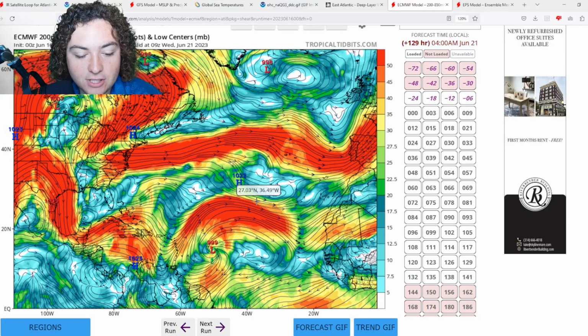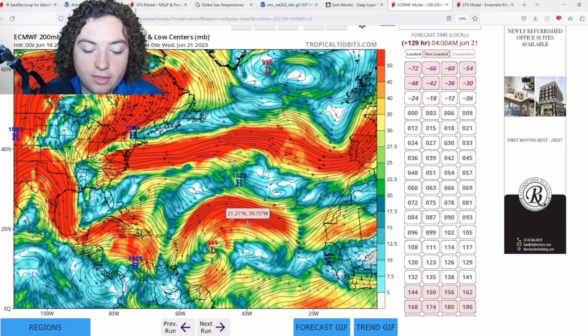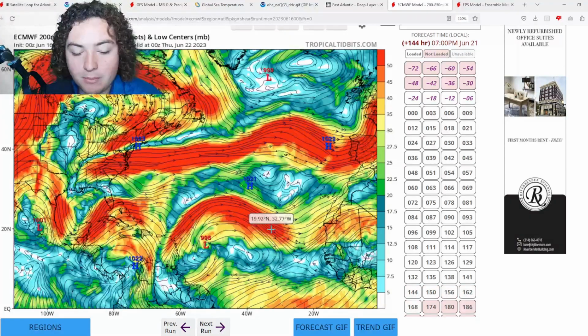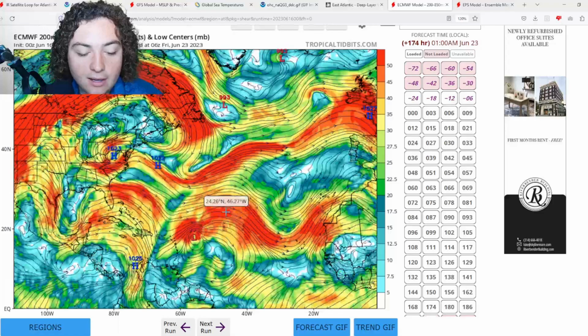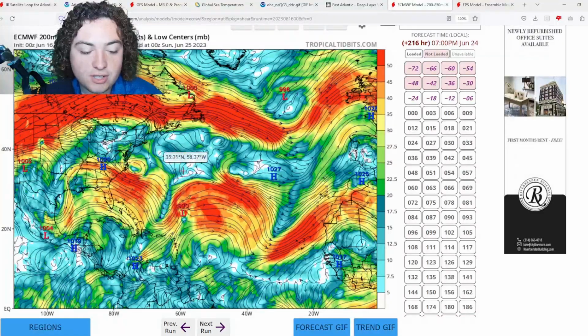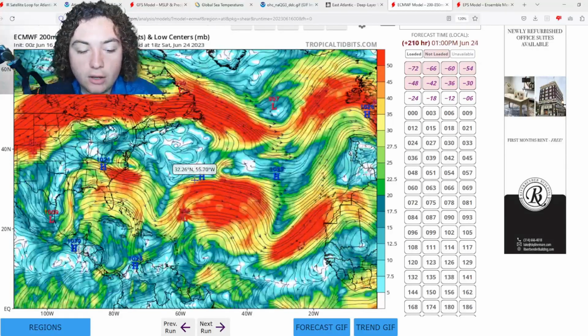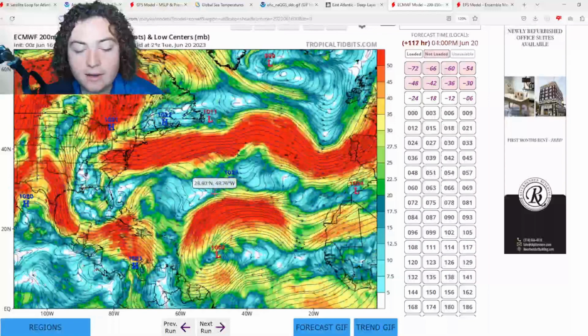To the north of it, that is mostly shear, but in some scenarios it can actually help the tropical storm or hurricane, as it could enhance the outflow. So that's something we need to keep in mind as time continues to go on. And the European does start to enter a burst of more wind shear, which does stunt its development until it gets out into the Atlantic Ocean right there. So that's something to keep an eye on right here.